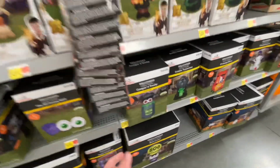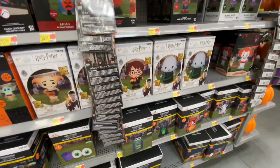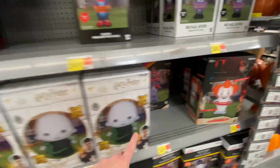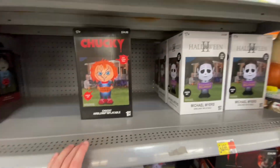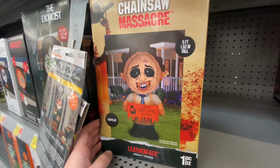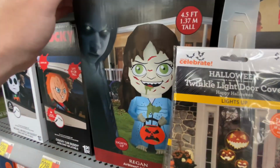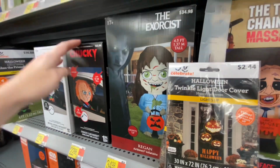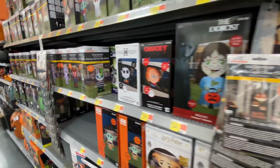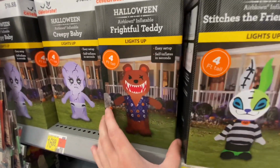Let's see what else. Ooh, Trash or Treats. I like that one. I see Harry Potter and Voldemort. The Demogorgon, of course, is quite cool. Chucky and Michael Myers. And look at this. Leatherface. Bubba's everywhere this year, including Walmart, and they even have Regan from The Exorcist. How sweet. Oh my gosh.